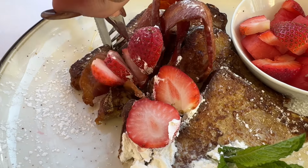The whipped cream is so fluffy and light. I love it. It's delicious.